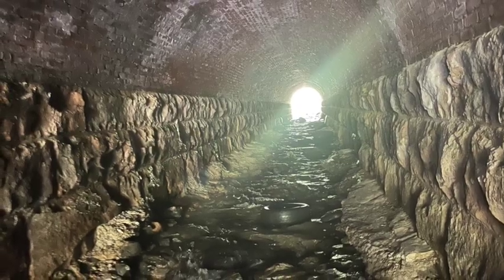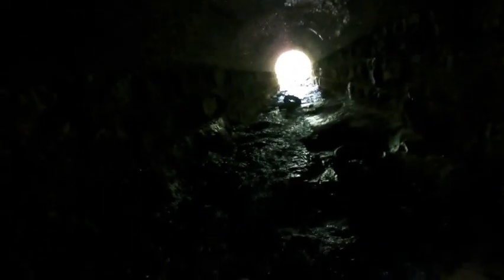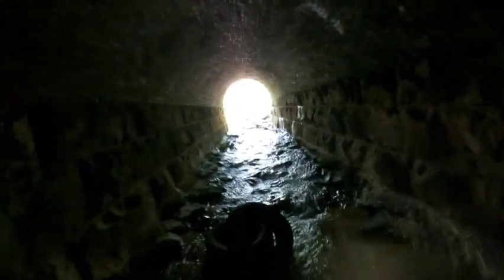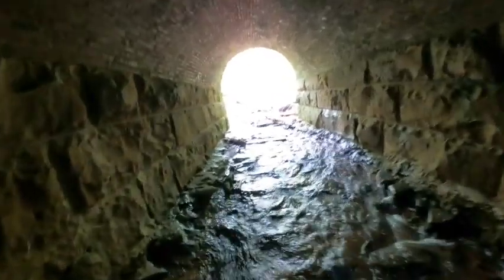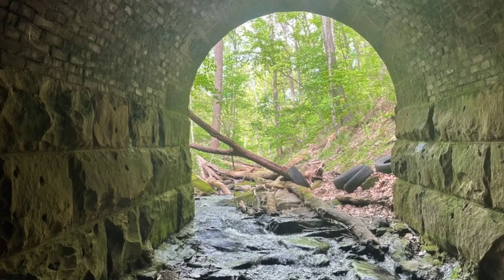So please, I can't stress enough. Imagine this being done by hand, that the excavation was done with dynamite, and then men came after with pickaxes and created all of this. Again, it is like stepping through a history book. Put yourself back in 1903.